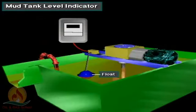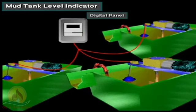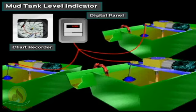This mud tank has a special float in it. It goes up or down as the mud level in the tank rises or falls. Usually several mud tanks have floats in them. The floats send a signal to a digital totalizing panel mounted on the driller's console. This panel takes the tank level signals from all the floats in the tanks, totals them, and sends the information to the chart recorder next to the panel on the rig floor close to the driller's console.